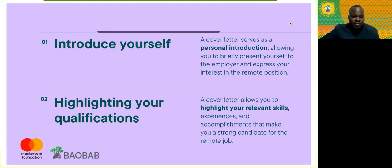Sometimes people have one CV, they don't tailor it to the job they're applying for. So if you had not tailored your CV to the job that you're applying for, you can use a cover letter to show how you bear relevant skills to the job that you're applying for.